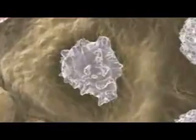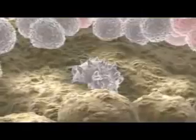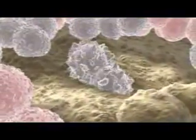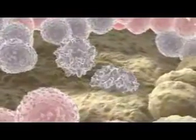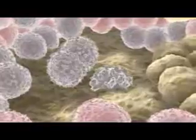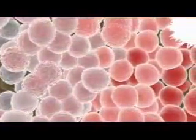Residing in a complex cellular environment, the hematopoietic stem cell is able to generate precursors to every type of blood cell. And indeed, these stem cells have been used by physicians for decades to replenish patients' blood supplies following radiation treatment for cancer.